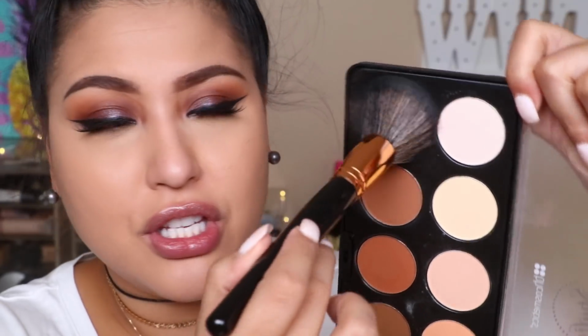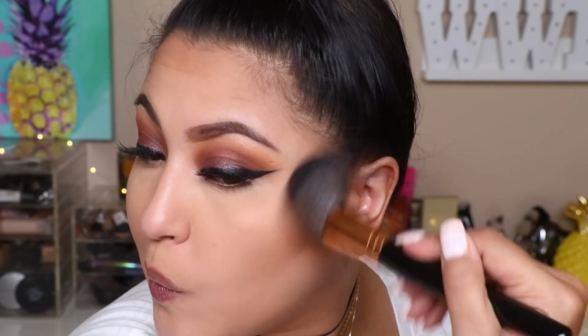So I'm going to be using this shade right here. I kind of do a mixture depending, but I did just self tan, though I'm not too tan, so I'm going to mix these two because I like more of a warm all over bronze. I'm taking one of the rose gold brushes. I'm going to start placing that all over, starting with very little product so I can blend out and not add too much. And yeah, let's just see how this works out.